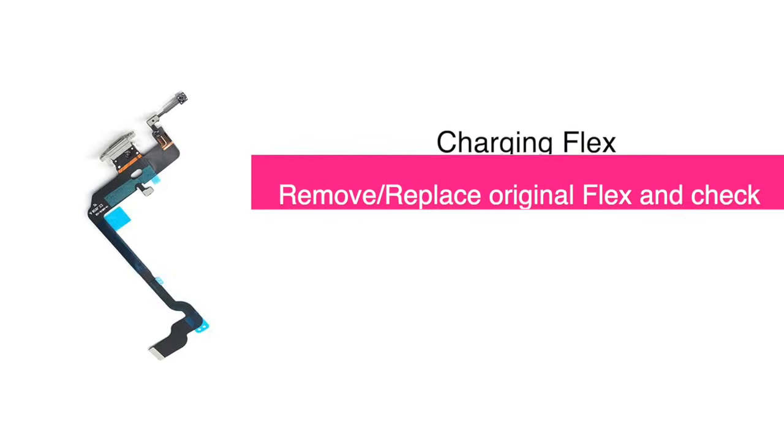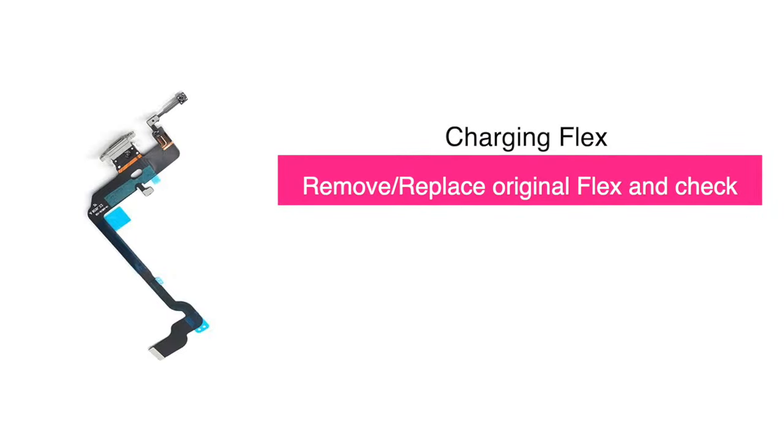Charging flex. This is one of the causes of this issue. This is not only the charging flex; this flex includes the microphone, ringer and vibrator too. Any issue in that section makes the iPhone reboot.